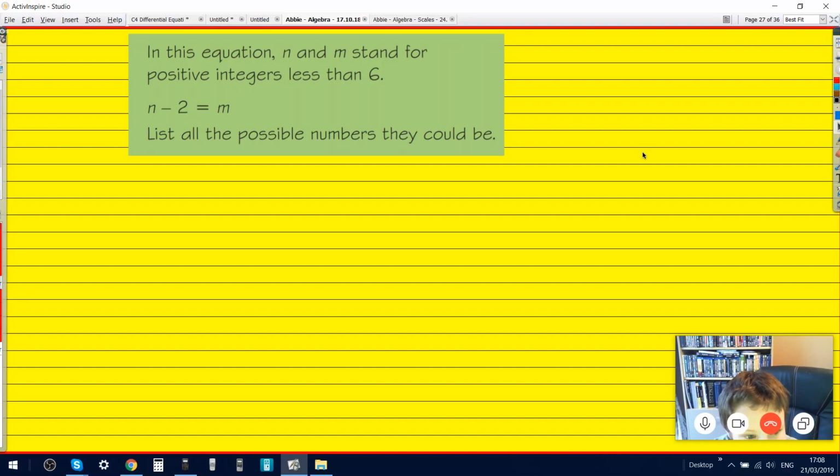So for starters, we could do 4. Well, n could be 4, and 4 minus 2 is m, which is 2. Yeah, so they both have to be less than 6. So it could be n is 4, m is 2. That works. It can also be 5 minus 2, which is 3. So n could be 5 and m could be 3.